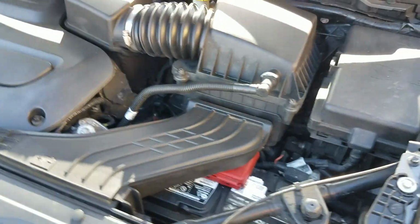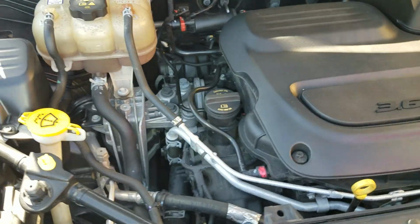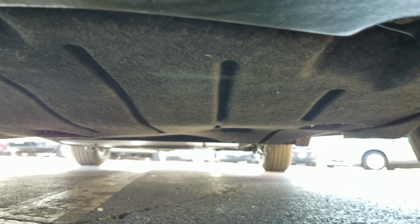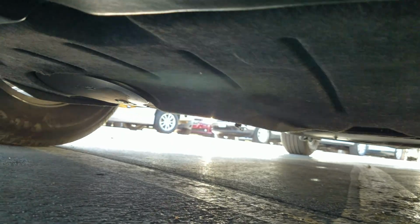Underneath the hood, we got the 3.5 V6 engine. Idles smoothly, no signs of any damage, no signs of any leaks, and it sounds great. As I crawl underneath the van, much of the same. Very clean, no signs of any bent metal from an accident, no signs of any oil or any fluid leaks, no signs of any water stain, water damage from a flood, and no signs of any rust from being up north from the rust belt or anything like that.